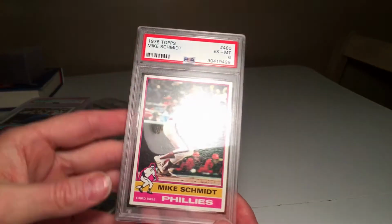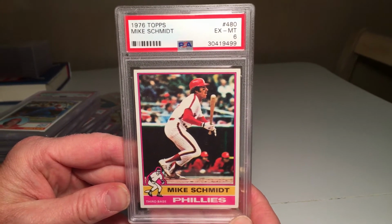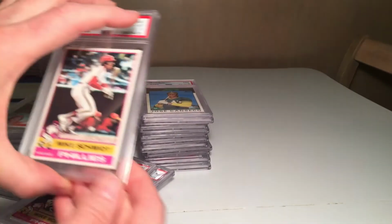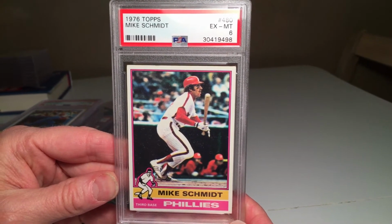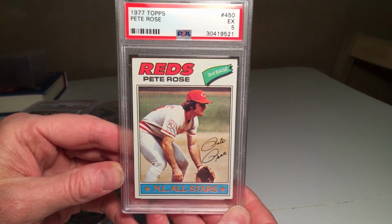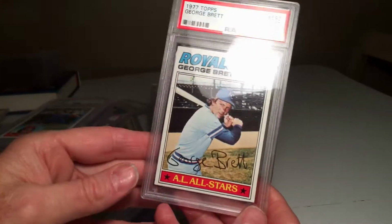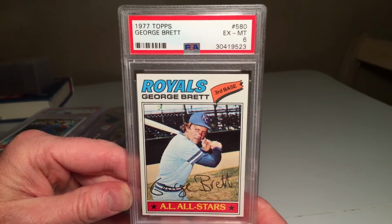Two childhood cards coming up here. 76 Mike Schmidt, PSA 6. Mike Schmidt again, PSA 6. Pete Rose, 77, PSA 5. I'm kind of becoming one of those guys that is going to slab just about anything that's vintage.